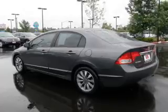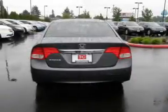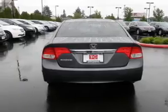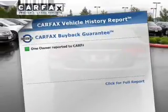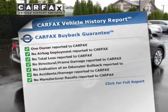You will appreciate the safety feature of anti-lock brakes. Let the sunshine in with a sunroof, and memory settings are one of many features. This vehicle comes with a Carfax report, which reduces your buying risk by providing the vehicle's history before you purchase.